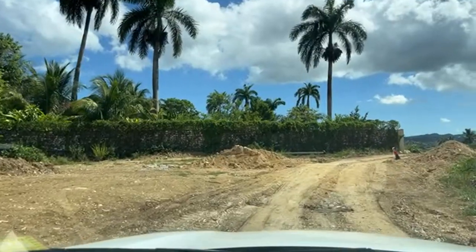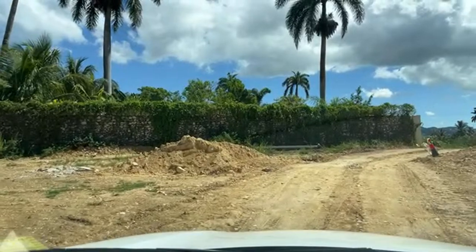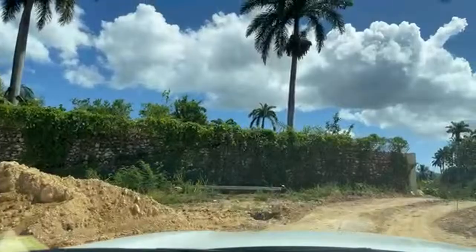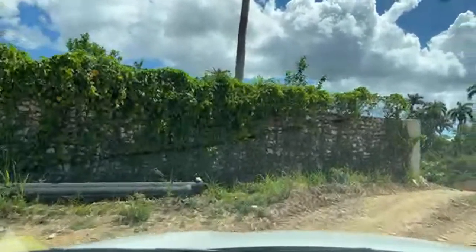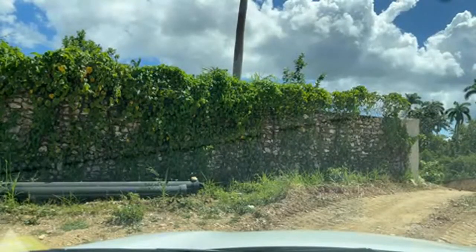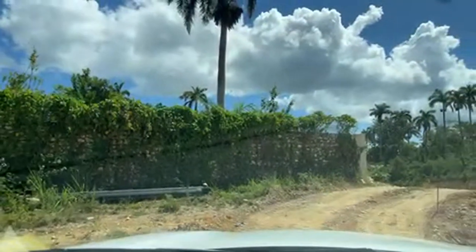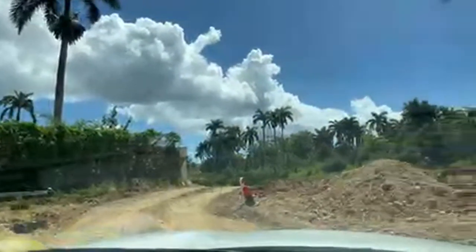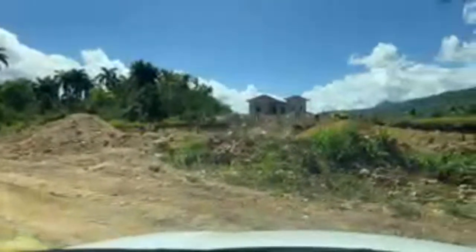If you're joining the live for the first time, we just looked at land clearing efforts for the Long Hill bypass, and we're currently on the Montego Bay Perimeter Road, or the Montego Bay bypass. Alright, I don't think we can go further, so we're going to make a U-turn. I'm just showing you what land clearing efforts for the Montego Bay Perimeter Road look like.